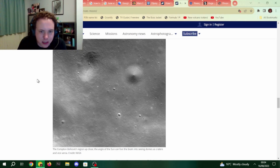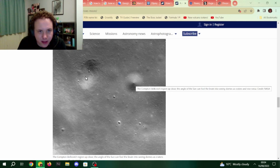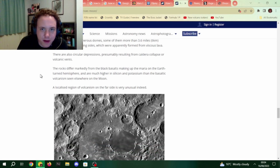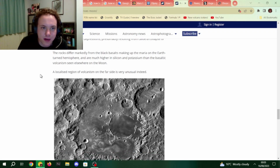The angle of the sun can fool the brain into seeing domes as craters and vice versa. I mean, I'm seeing these as craters. I'm seeing that as a dome. And that as a crater. So this area contains numerous domes, some of them more than 6 kilometers high, with steep sloping sides, which are apparently formed from viscous lava. There are also circular depressions, presumably resulting from caldera collapse or volcanic vents.